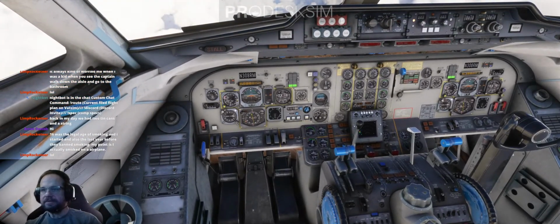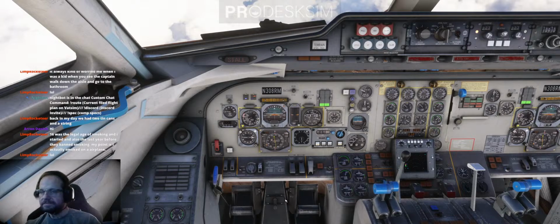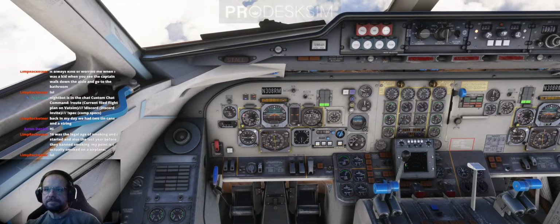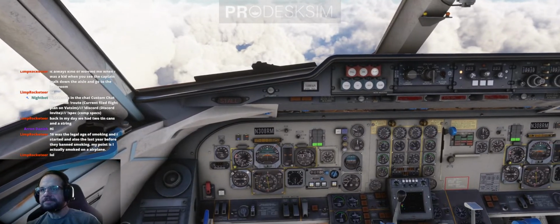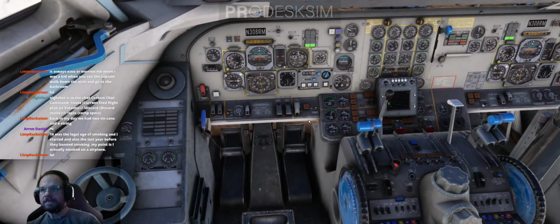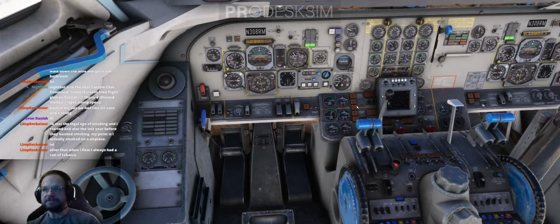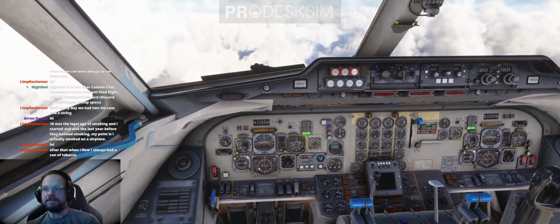Alright, so we'll arm the lift dumpers. There we go. Make sure that they're armed and ready to go. What's pretty cool about this plane is that the spoilers actually are deployed at about 100 feet and all the way in.